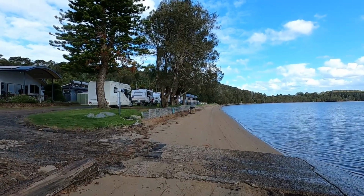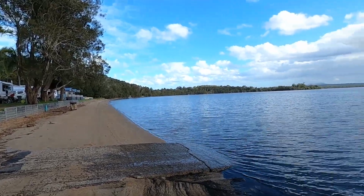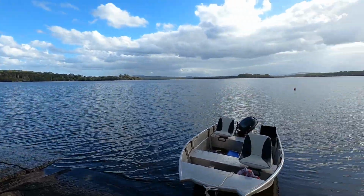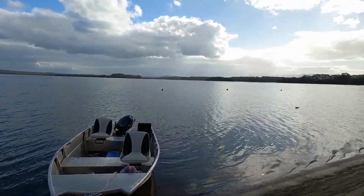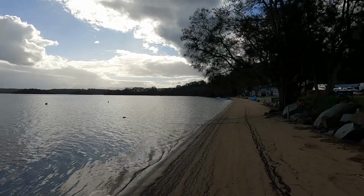What an awesome place this is. Look how close we are to the water. Right there. Just put the boat in. We're going to go out and try our luck. It's a little bit overcast today, but we'll see how we go.